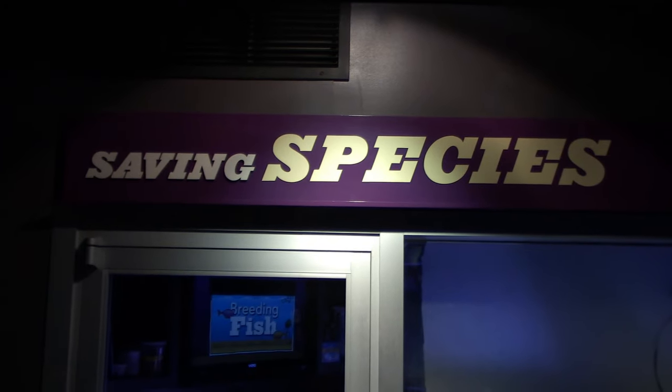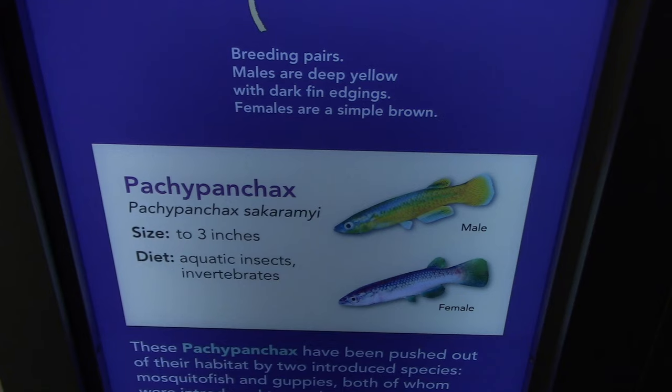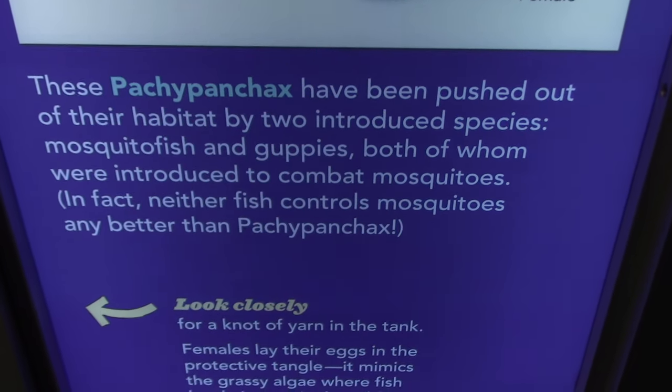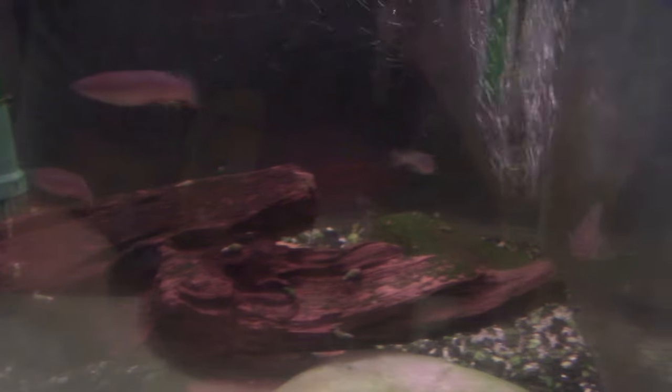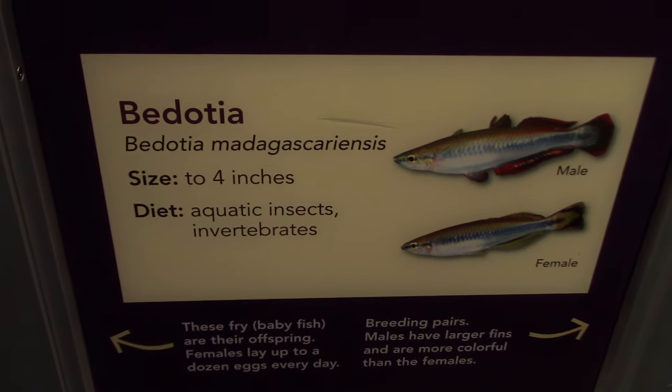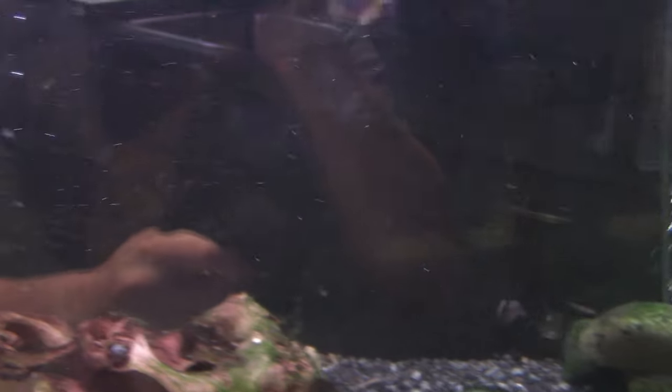Saving species. So yeah, some of these fish are losing their natural habitat. But there is a magnifying glass here. You see some of the smaller ones. Put them in the back. Yeah, these are pretty small fish.